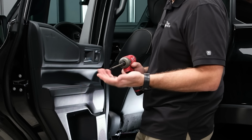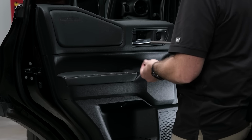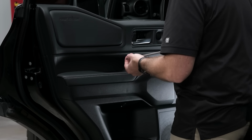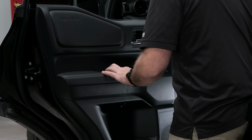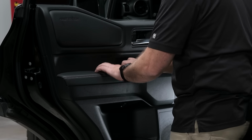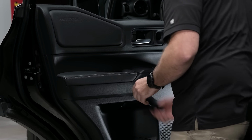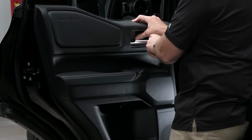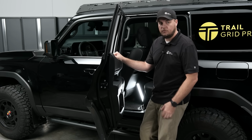We can now reinstall the 3 Phillips head screws. So we'll put 1 behind the door handle and 2 in the grab handle. Grab our cover plate for the grab handle, slide it back into place, and then lock it in. And grab our cover for behind the door handle, slide it in, and snap it back into place. There we go. We've now wrapped up the rear door, and we're going to move to the rear hatch.